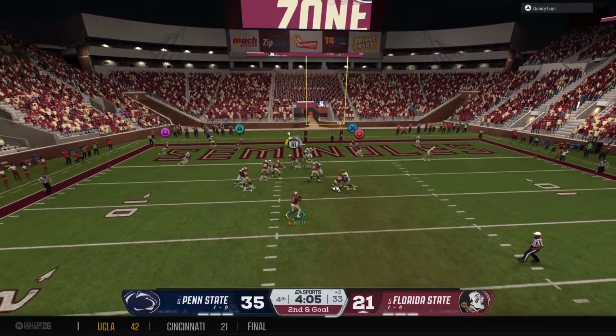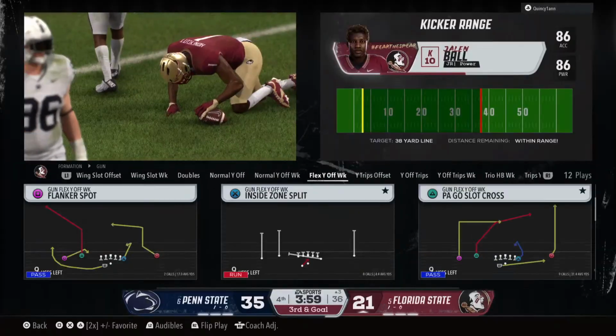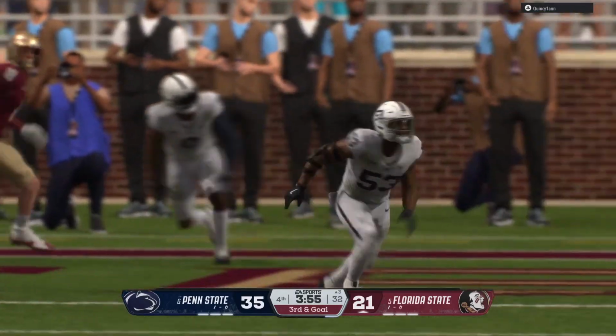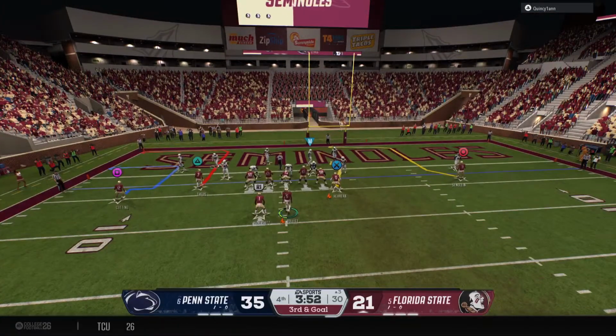Here's the snap, looking to throw. Has caught, can he get in? And he goes down behind the line of scrimmage. They'll lose yardage on that pass play. The offensive line does everything they can to try to protect the quarterback, to give him enough time to find an open receiver, but there's nobody there downfield. He ends up throwing it to the back. But how about the speed of this defense?